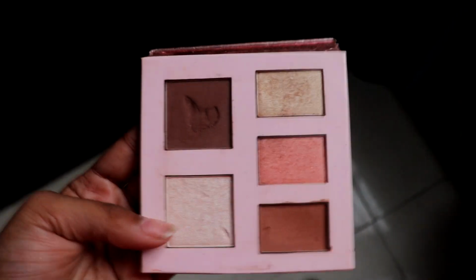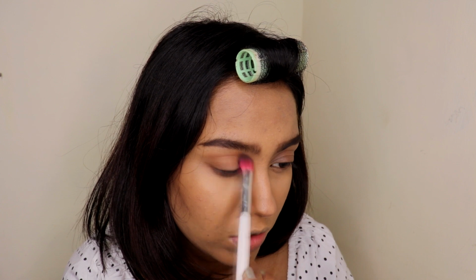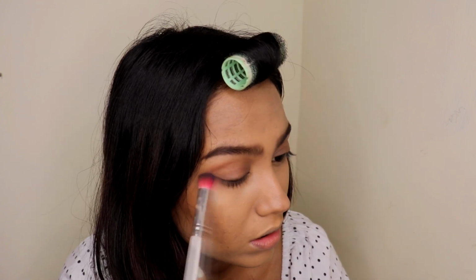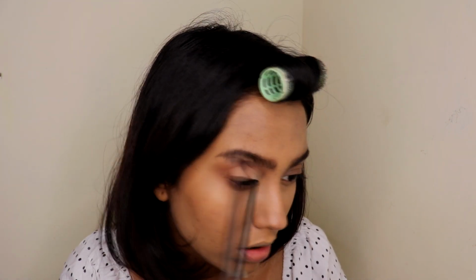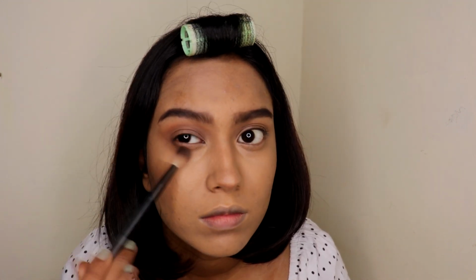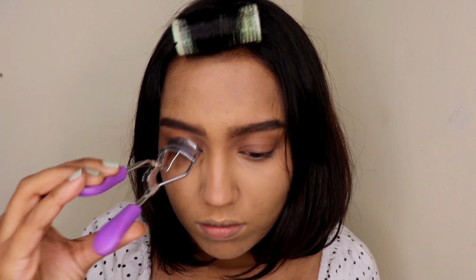Use this palette by NYX Cosmetics. It's the RockerChic Palette, and I'm going to use the lighter brown shade all over my lid just to bring some depth into my eyes to make them look a little bigger. I'm going to curl my lashes, and I'm just going to put a layer of light wispy lashes.